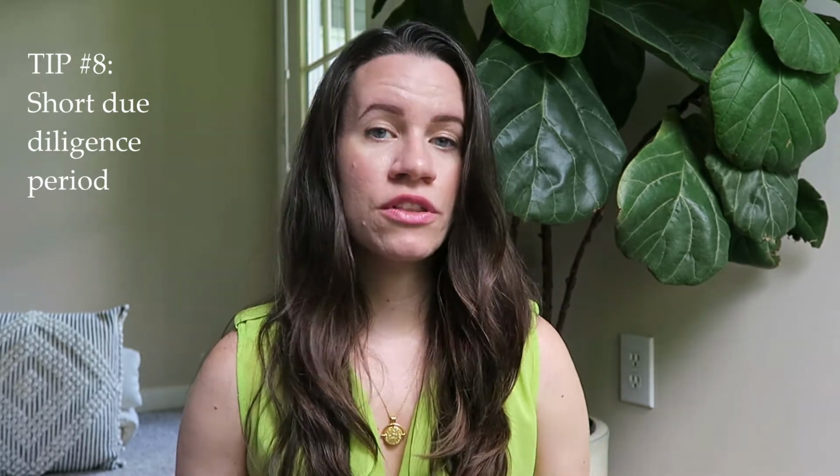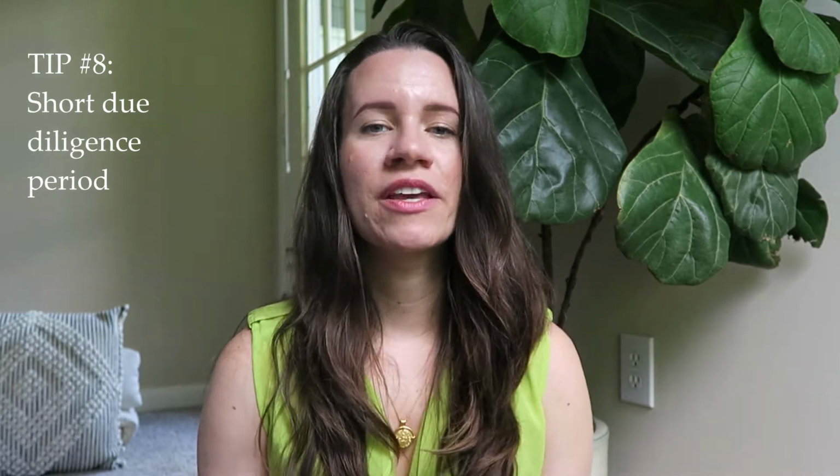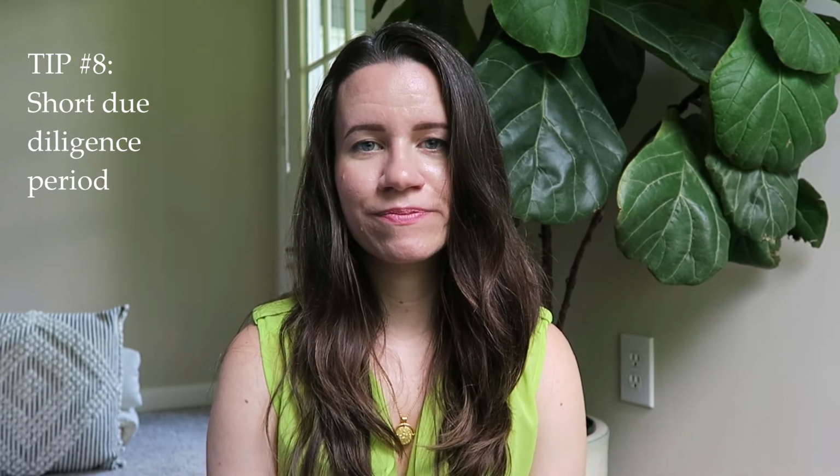The reason for this is that the seller wants to lock you in essentially as soon as possible. So again, in your due diligence period, you can back out and get your earnest money back. But if it's after the due diligence period, you will not be able to get your earnest money back. So the quicker the seller can get you to lock in that earnest money, the better it is in their eyes.